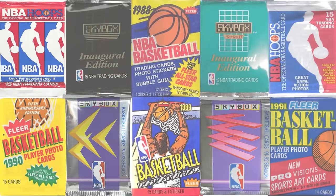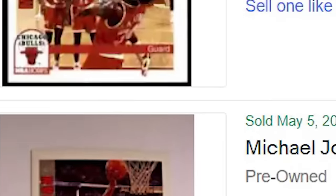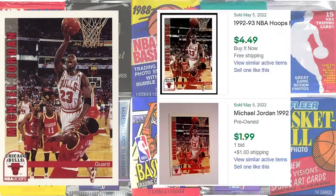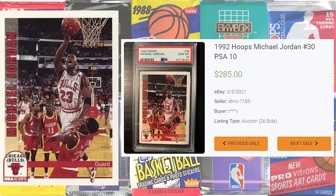And the 1992 Hoops basketball set kicks things off at number 20 with card number 30. This Michael Jordan will currently set you back around $2 to $5 on eBay. Taking a look at current average sale prices, a PSA 8 sells for around $18, $27.38 for a PSA 9, and a PSA 10 currently sells for $126.24 on average. And the record sale of this card comes back in March of 2021, selling for $285.